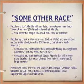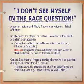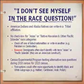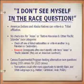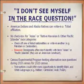Let's flip to the next slide, which is the I don't see myself on the question. Again, this is where you get into the white subgroups mostly, and particularly black subgroups. And this is just some background for you so you can help explain to people why the race question is worded and formatted the way it is.